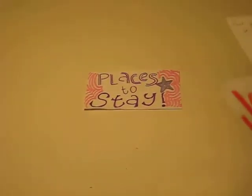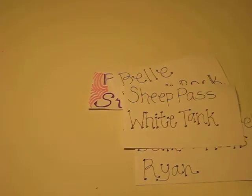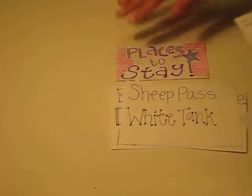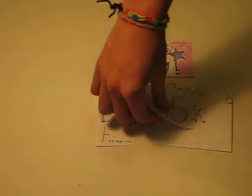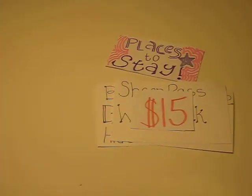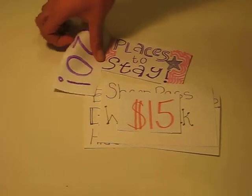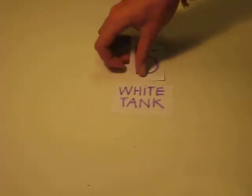Places to stay: Belle, Black Rock, Cottonwood, Hidden Valley, Indian Cove, Jumbo Rocks, Ryan, Sheep Pass, and White Tank are all the different campgrounds at Joshua Tree National Park. The prices range from $10 a night at the cheapest to $15 a night at the most expensive. The most popular campground is Jumbo Rocks, which has over 120 sites. If you want to consider one of the smaller campgrounds, you can visit White Tank Campground, which has only 15 sites. All campgrounds have restrooms and tables, yet only some have water.